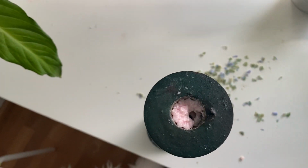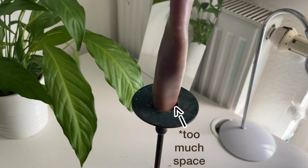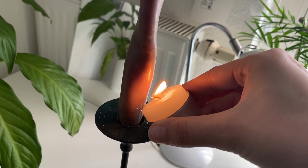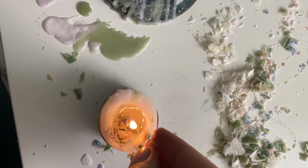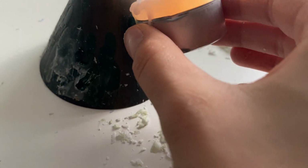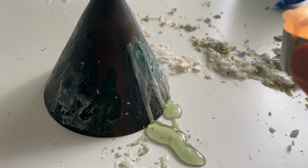I also found an old candle holder, which I had to clean with this knife, and then I put the candle in it, but there was too much space between the candle and the candle holder, so I just put some candle wax from another candle in the gap. And then I got bored, but playing with candle wax is actually kind of fun, and I started to mix the colors of the candle, which I cut smaller before, to make the bottom of the candle holder look a little bit better and not that ugly, and it worked a little bit.